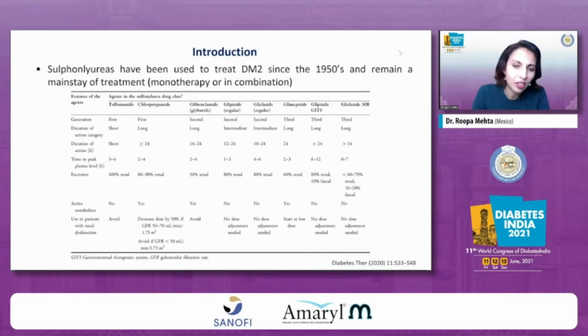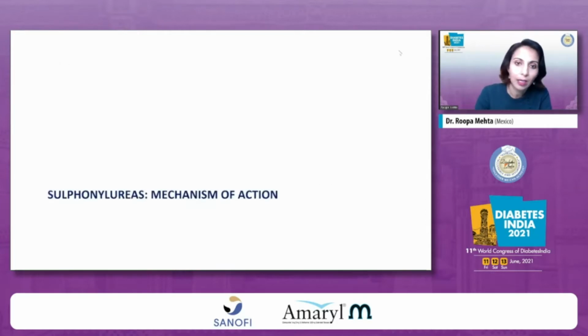So it's just to show that we've had them around for a very long time. I would say that we're still using a lot of the second generation agents, and a lot of the newer third generation agents are now becoming available in generic form. Let me go through briefly the mechanism of action, which I'm sure you're all aware of.